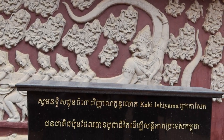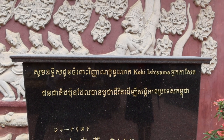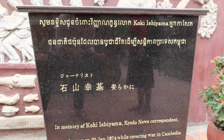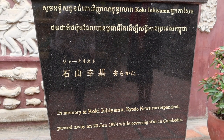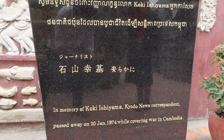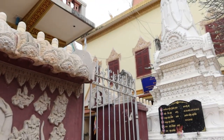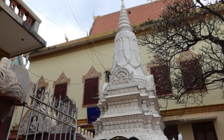Okay, so over here, it is a memorial for a journalist who sacrificed himself reporting during the civil war in Cambodia. That was, whoa, it's nearly 40 years, wait, 50 years ago. That is insane.